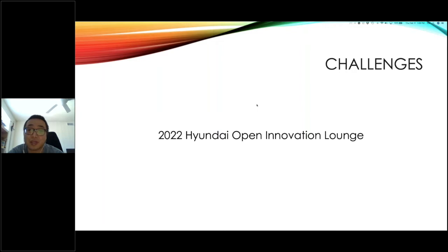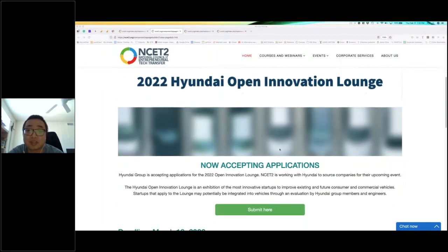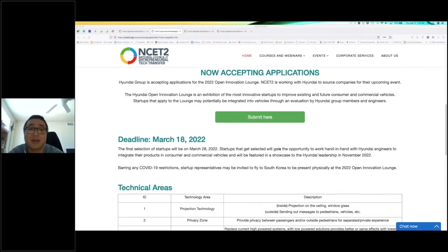The idea is to bring technologies into Hyundai, Kia, or Genesis cars that enhance the experience of the customers. The various technologies they're interested in include new ways of interacting with the vehicle, and new ways of delivering a cool customer experience within the vehicle. Their focus is very much on vehicle interior applications, because these are the things that customers generally interact with the most.